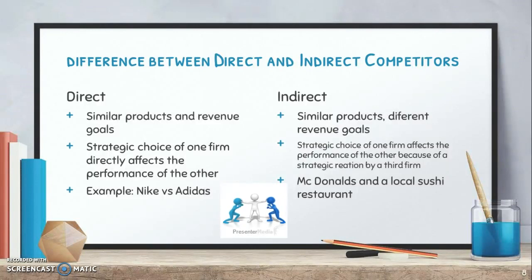The difference between direct and indirect competitors. Direct competitors have similar products and revenue goals. Indirect competitors have similar products and different revenue goals. For direct competitors, the strategic choice of one firm directly affects the performance of the other. For example, I don't know if you noticed, but most of the fast food chains like to be near each other. That's one of the location strategies that we will see later on in another week. However, if you have a Kentucky in front of McDonald's and suddenly McDonald's lowers their products to half price, that directly affects Kentucky across the street from them. Okay?